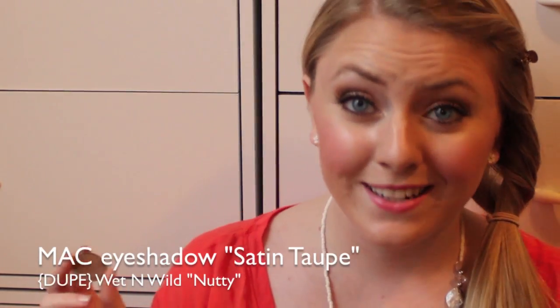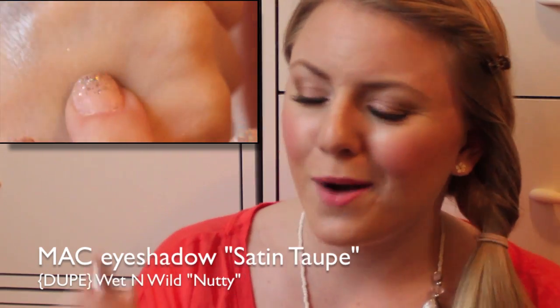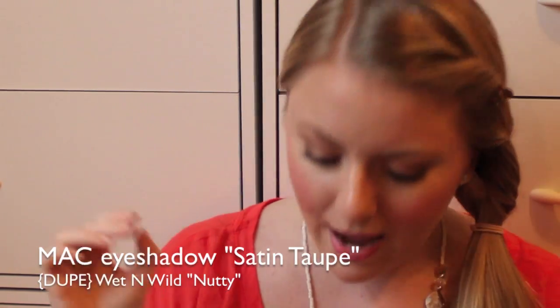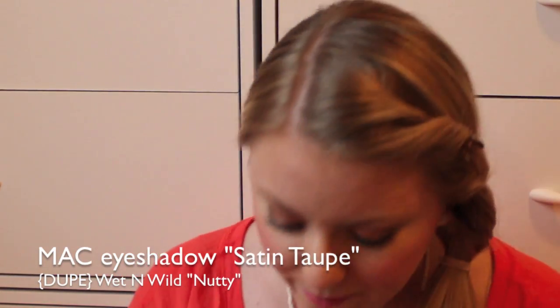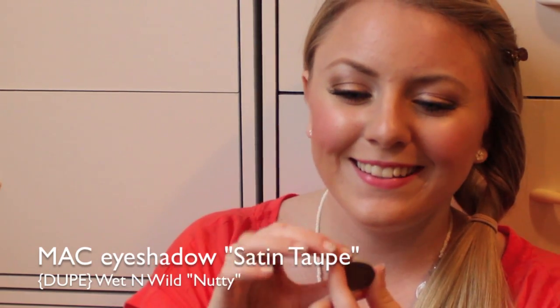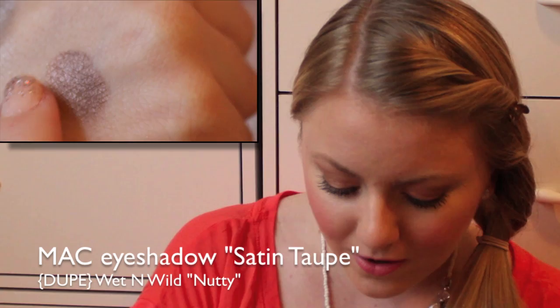Okay, and this one is seriously my all-time favorite, or one of my all-time favorites. And this is called Satin Taupe, and I'm sure that, oh no, that would have been really bad if I dropped this one. I really would have cried myself to sleep. And this is in the shade Satin Taupe, and the one that I found that is identical is from Wet n Wild, and it's in the shade Nutty.